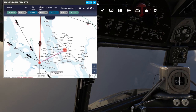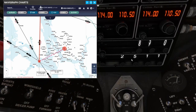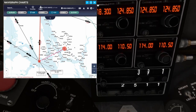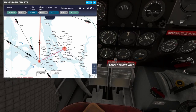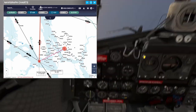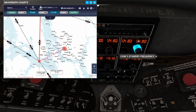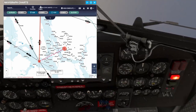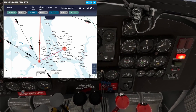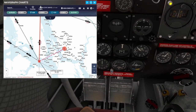I do like the ADF stuff. In fact, we could actually program in the ADF as well. Elephant. So Sisters Island is 391. So let's put 391 in here. We can stop listening to this. And now we can tune the ADF. Look at that. The ADF's taking us right to it. So you tune the ADF and you can actually hear it, which is great. DME, I don't think we have any DME. I have not been able to find DME anywhere. So maybe with us doing all this, we'll eventually find DME, but I don't see anything.